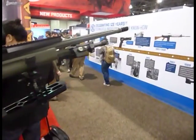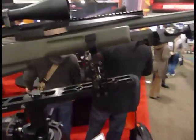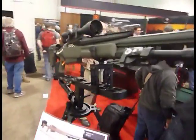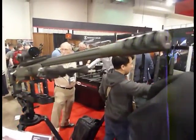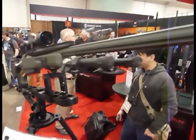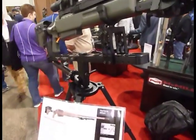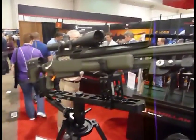Bipod on the front. What a tool. Macmillan do make a sexy looking .50 caliber, I believe. Saying that like I really know what it's all about, and it's got a 9.4 scope on it, that I do know. But gorgeous thing to look at.